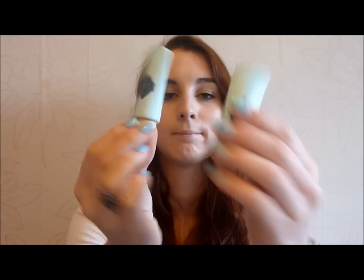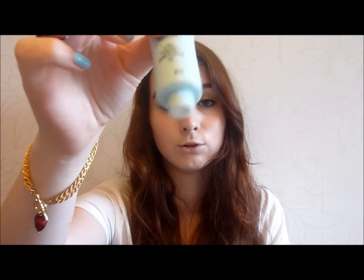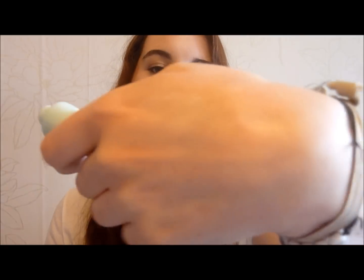But this is a Refined Finish. They look exactly the same, but just different titles, and this is slightly more granular. I haven't used loads of it because I only use it once or twice a week, otherwise it will be too much for my skin. The granules in this, I don't know if you can see it, there's quite a lot, but it's really gentle on the skin, so I like that. And again, I actually noticed an immediate effect after using this. My skin just looks tons better.